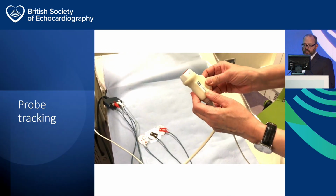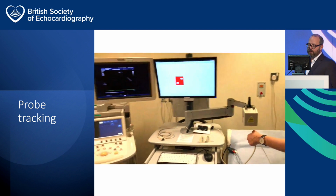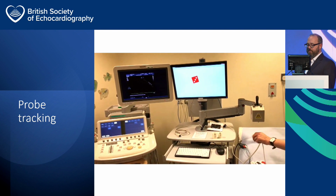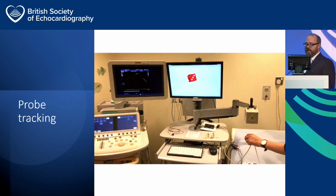This is just a demonstration of the system in practice. You put a sleeve on the ultrasound transducer. This is the old version of the platform, but what you can see is that there's a magnetic emitter. The detector, which is attached to the probe, tracks where it is in that magnetic field, and you can see here how it's moving that dice in response to where the probe is located in 3D space.